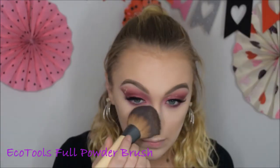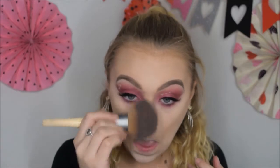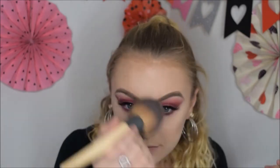So then I went off camera and I applied my Eyelure, what are they? The Eyelure Texture number 117 lashes. And then I did my brows with the Benefit Brow Cream Gel Eyebrow Color in the shade 2.